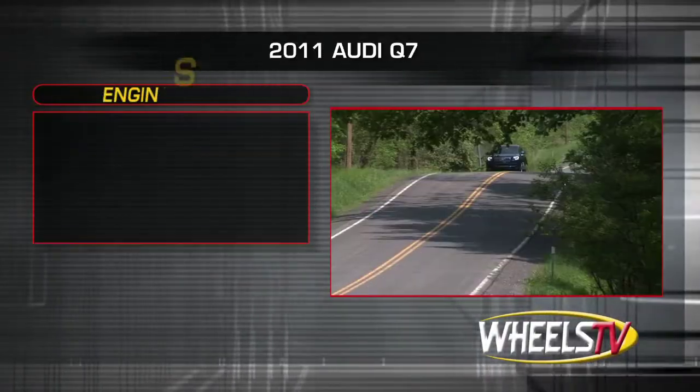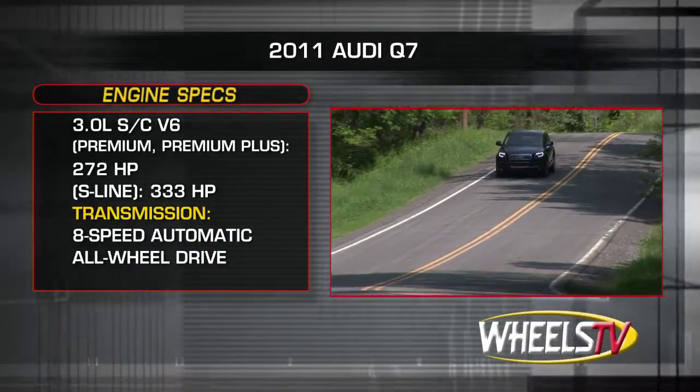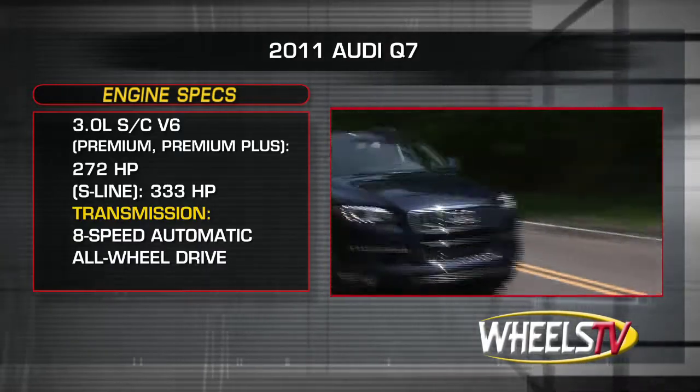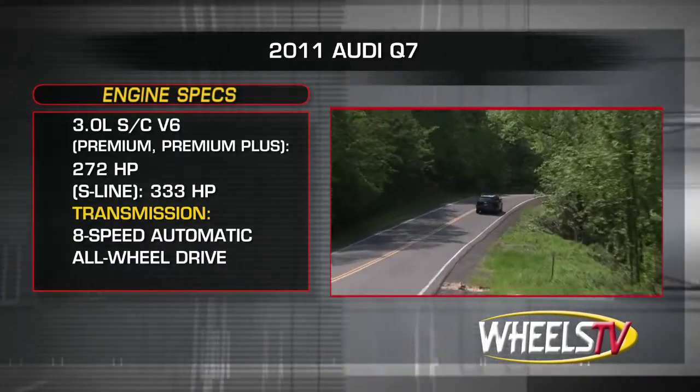The Q7 engine lineup is new for 2011. The Premium and Premium Plus trims are powered by a supercharged 3-liter V6 that makes 272 horsepower. The S-Line has that same supercharged V6, but making a more potent 333 horsepower.